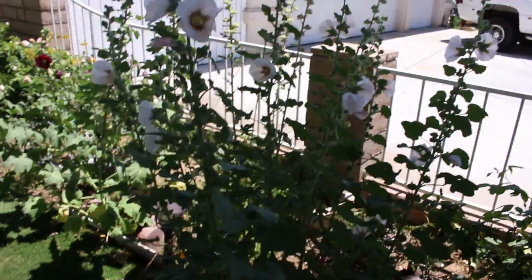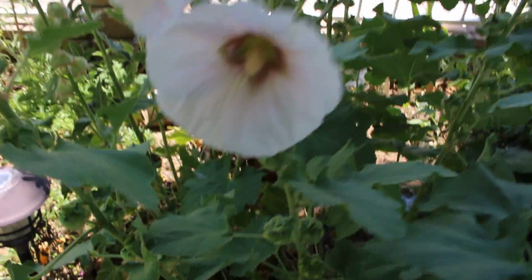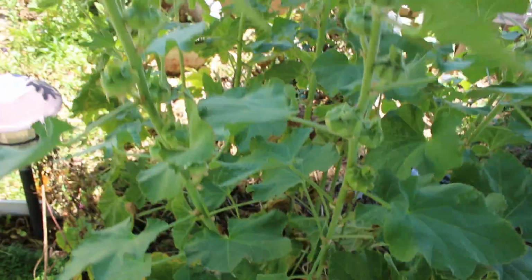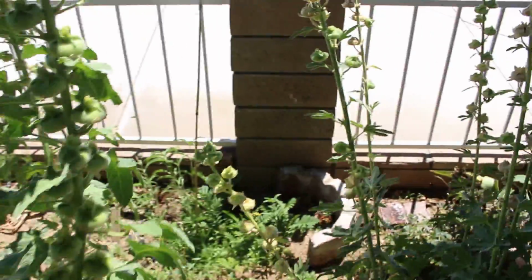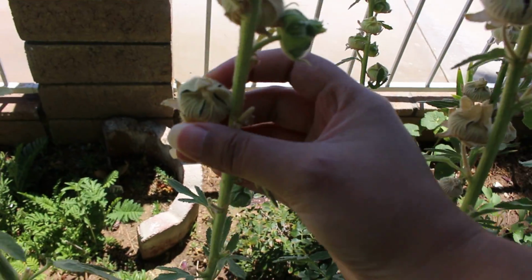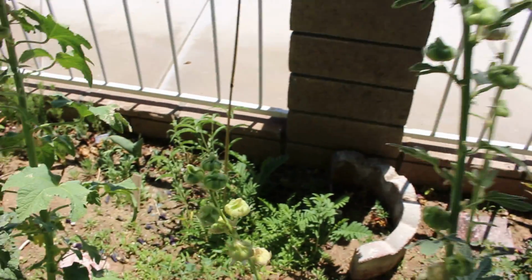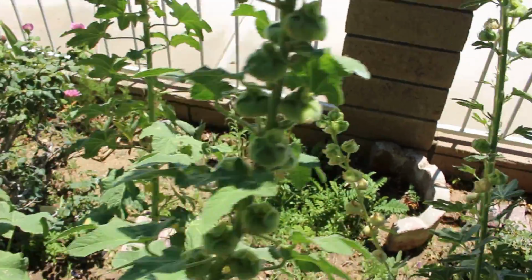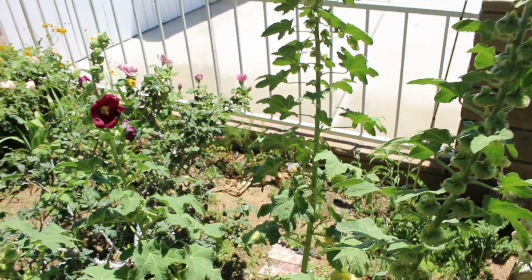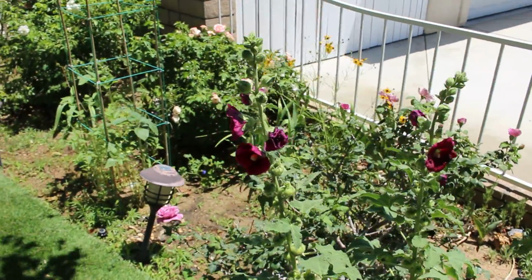Let's see here. The hollyhocks are continuing to bloom. I'm going to be harvesting seeds from these soon as the seed pods dry up. These are the seed pods. Basically the pollinated flower becomes a seed pod. And let's see if I can show you what it looks like. This. Back here I have my yarrow and my Maximilian sunflower that I've pinched again. I made a video on pinching these so you can have a bushier plant versus a tall lanky plant.